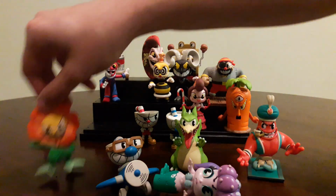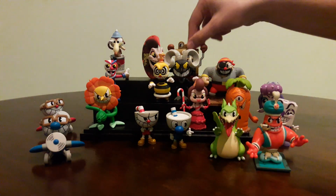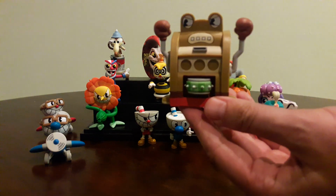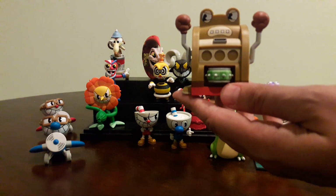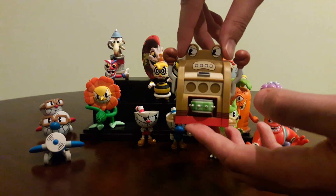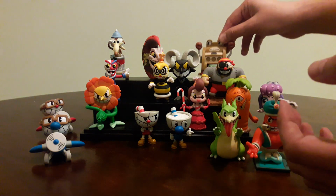So let's talk about our least favorite ones. For me, and you'll probably agree, the absolute worst figure is probably this guy. So this is Ribby and Croaks when they combine into the slot machine. I honestly think they should have gone with both of them separated, right? Yeah, as 2 different frogs. I would have preferred to have the 2 frogs, or replace him with another character, like maybe Wally Warbles or the slime. Or the slime guy? Yeah, the slime guy.